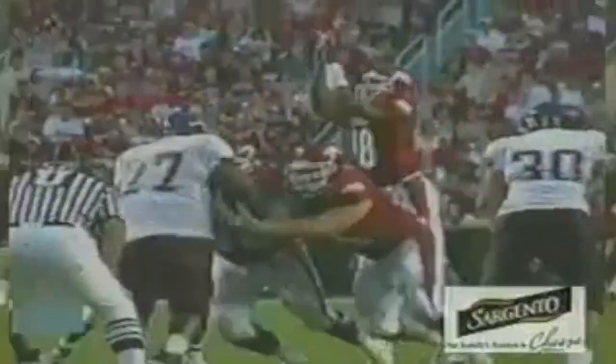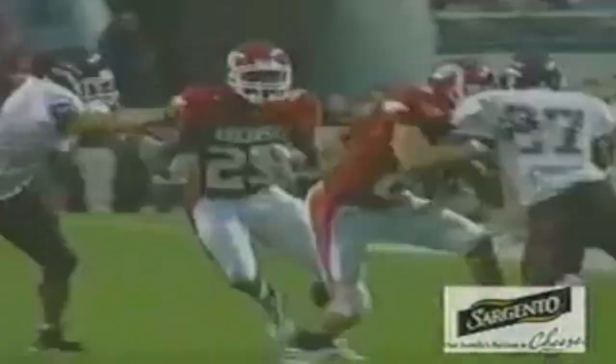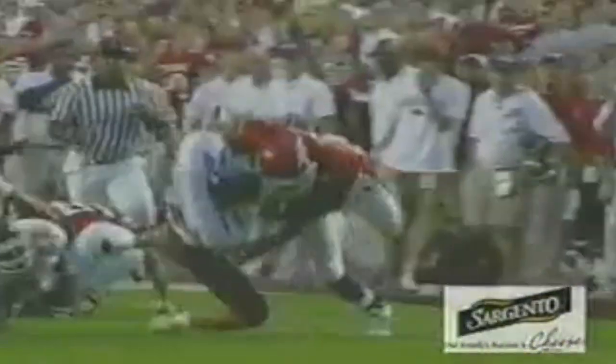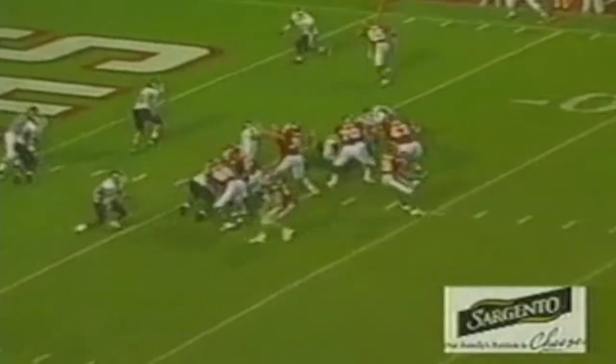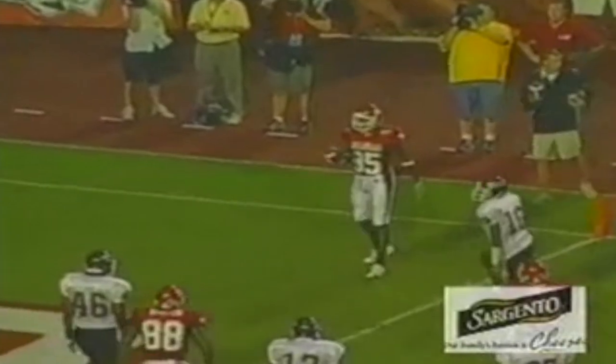And there's a flag down up near midfield. It was after the return. A flag on the return. On the draw play, and again, boy, this guy's doing a good job of running the football. Just 6 seconds. Hilton, here's the pass. Touchdown, Arkansas. Marcus Monk.